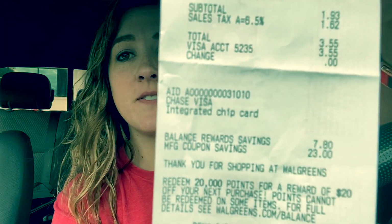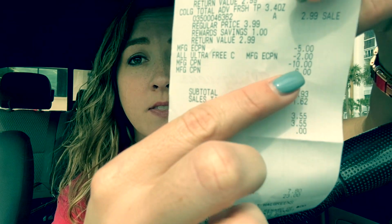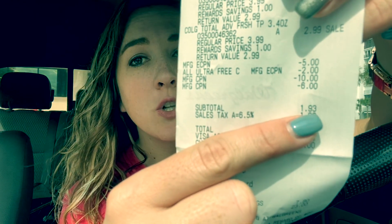So the final cost was free and a $2.73 moneymaker, which was amazing. And my out-of-pocket on this one was $3.55. So I used a $10 register reward. These are additional coupons, like I said, that didn't come off that he fixed for me. So the final cost was $1.93 plus taxes.